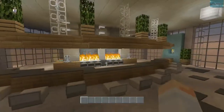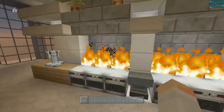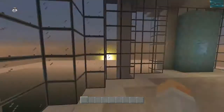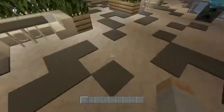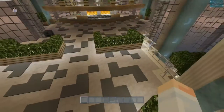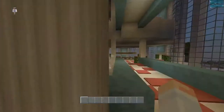Bushes, some speakers, because it is a nightclub, private seating, and then we got a bar here, and behind the bar, as you can see, there are stoves where the staff would cook the food anyways, and just stuff furnishing it. Back here we got a bar kind of, sinks, fridge, and so that's pretty much what that floor right there is.